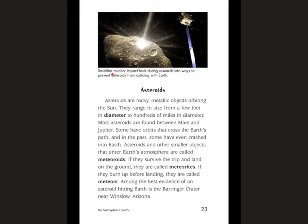Satellites monitor impact tests during research into ways to prevent asteroids from colliding with Earth. Asteroids. Asteroids are rocky, metallic objects orbiting the Sun. They range in size from a few feet in diameter to hundreds of miles in diameter. Most asteroids are found between Mars and Jupiter. Some have orbits that cross the Earth's path, and in the past, some have even crashed into Earth.